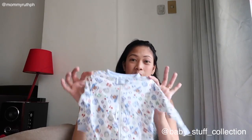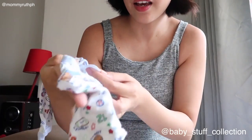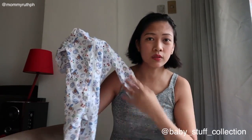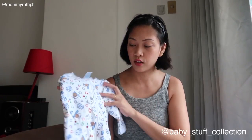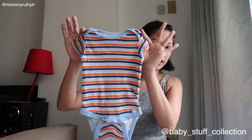Yung favorite ko, mga pajamas like this. Oh my god, kailangan mas malaki na kasi hindi na siya kasya dun sa kanya. So this one is from Gerber, 6 to 9 months. I think this is being sold at about 100 pesos or 150. You just have to check the Instagram shop kasi nandun yung mga prices. Tapos dumating siya na mabango na, na labahan na siya.